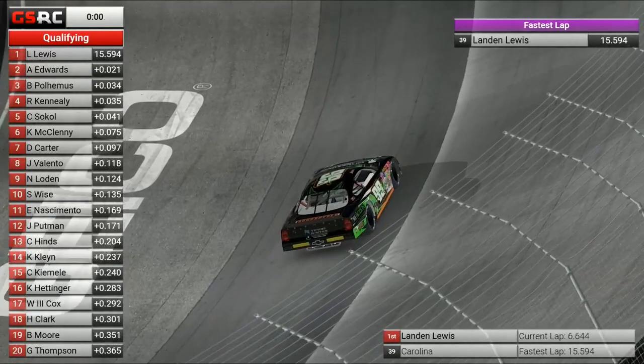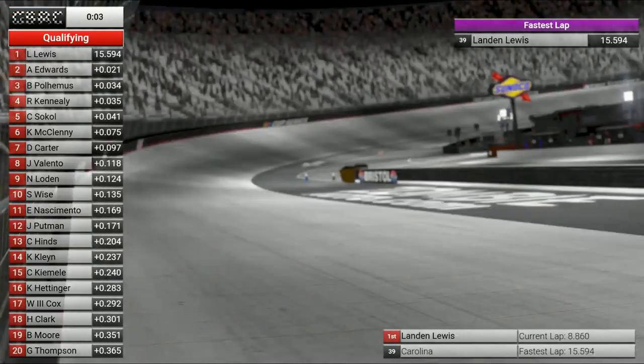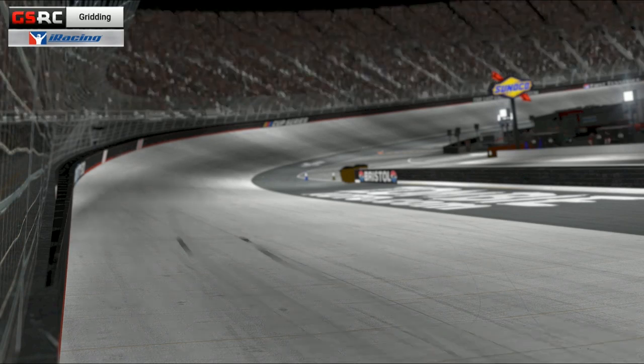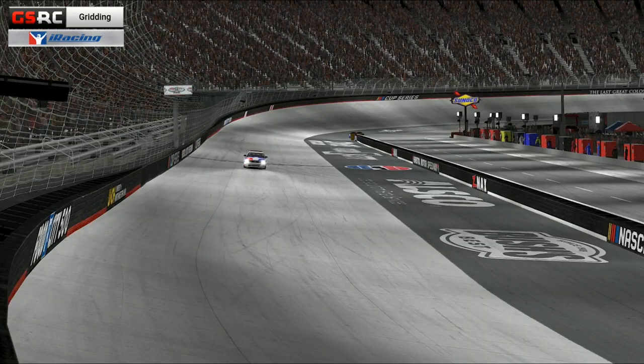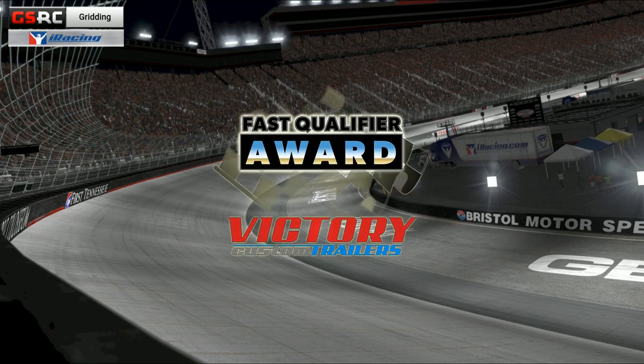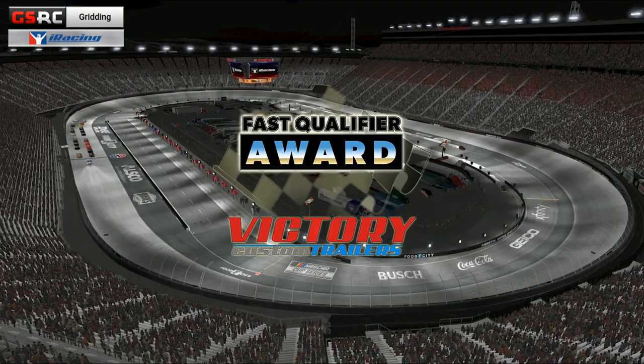And how about that, Christian? For the first time this year, we are going to have a Fast Time Award winner not named Austin Edwards. Landon Lewis takes the pole here at Bristol. Landon Lewis will capture the Victory Custom Trailers Fast Qualifier Award with that lap, and we will roll on in.